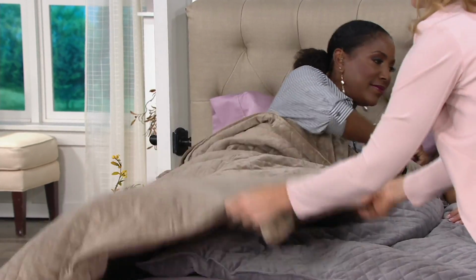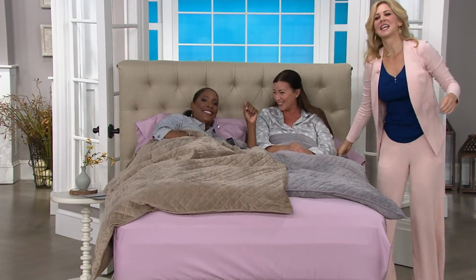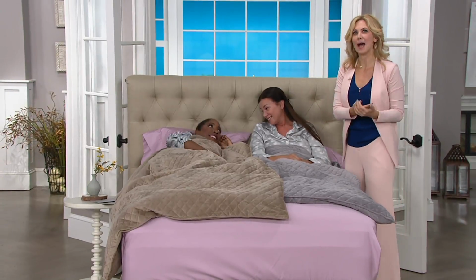My dad came to visit. My dad's 81 years old. He's a retired farmer and Marine. I don't think he's ever taken a nap in his life, and I got him to nap when he was visiting.